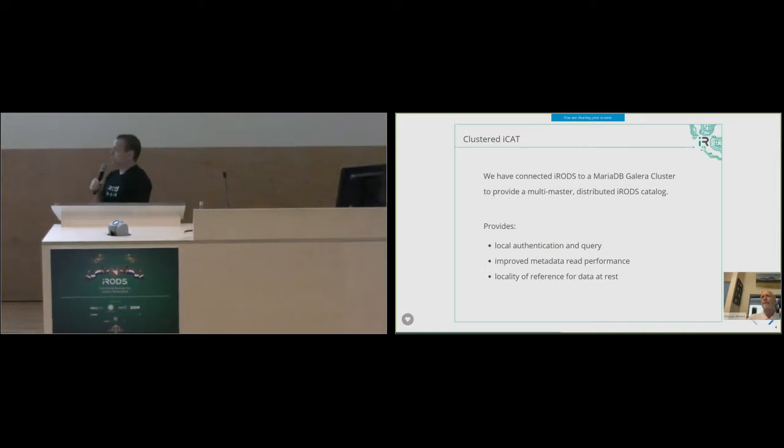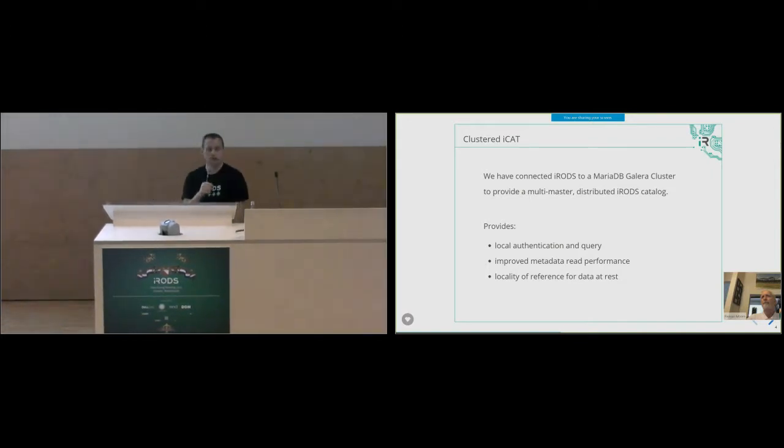So we started to play a little bit with the clustered ICAT as a concept, and our first attempt was with Galera cluster from MariaDB. We did some reading, and Aaron said they actually already did some testing on different systems. We just did the reading and didn't do actually the testing, but we went with Galera also. It is true multi-master, and it does allow you to have your catalog in more than one place, which gives you some of the solution to the problems on the earlier slide, right? It allows you to have local authentication. It allows you to have local lookup for things because every part of the cluster has a full copy of the database.